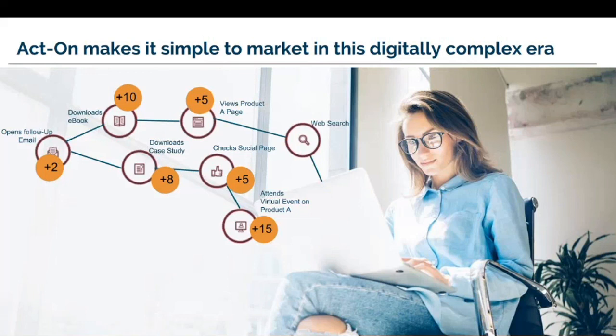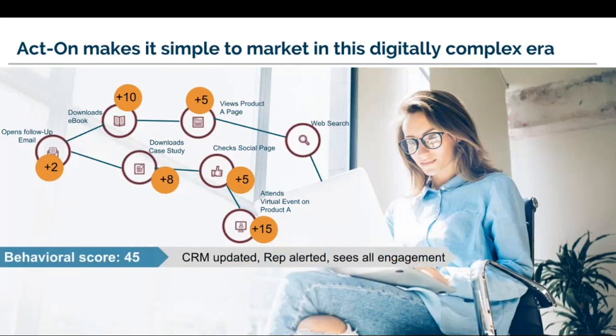So let's talk about scoring for a moment here. I showed this picture earlier where you have somebody who is looking to engage with you, and as they're doing these different things, what Act-On enables you to do with our digital marketing engine is to say, okay, when they look at this product page, they get 5 points. When they download this ebook, they get 10 points. When they look at this case study, they get 8 points. Do all those sorts of things. And we provide templates out of the box as well to enable you to start to score that engagement, and they can have that specific behavioral score. Your CRM gets updated. Your reps can get alerted at whatever threshold you like, and they also get to see all of that engagement.